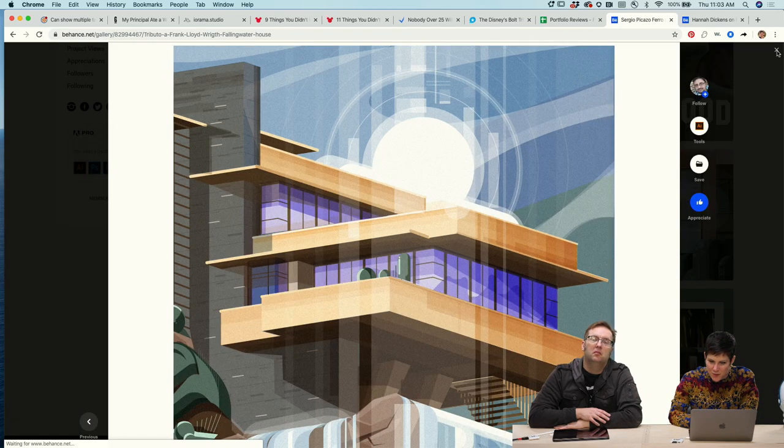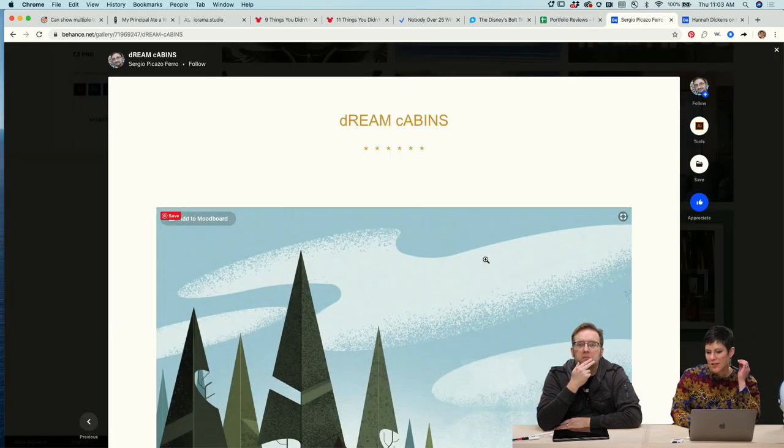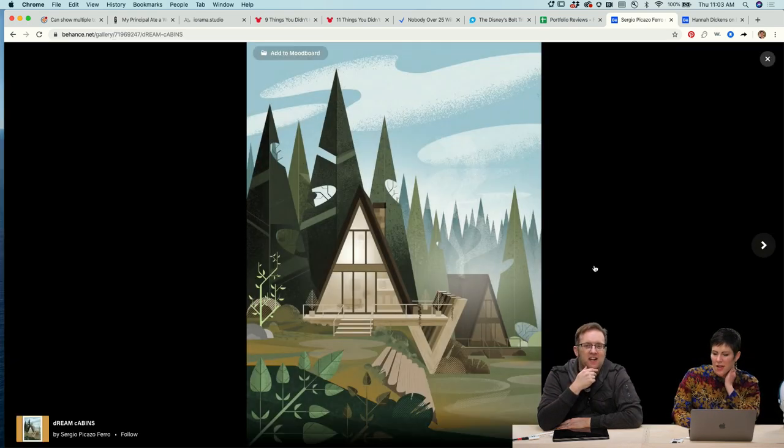All right, let's look at some more pieces. Oh, yeah, totally. Like the National Forest posters. Yep, exactly. I forget what artist did those. But they're so nice. This is great.